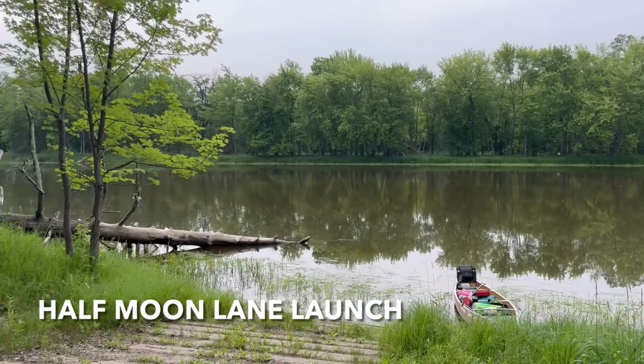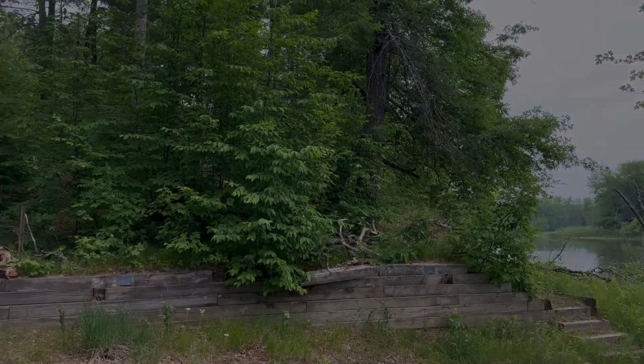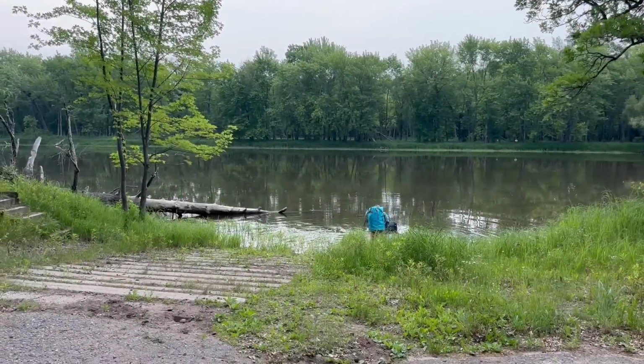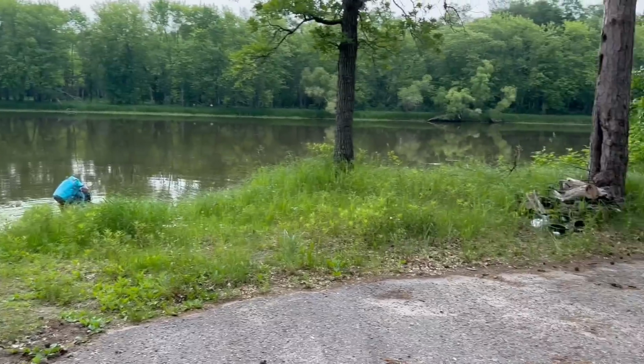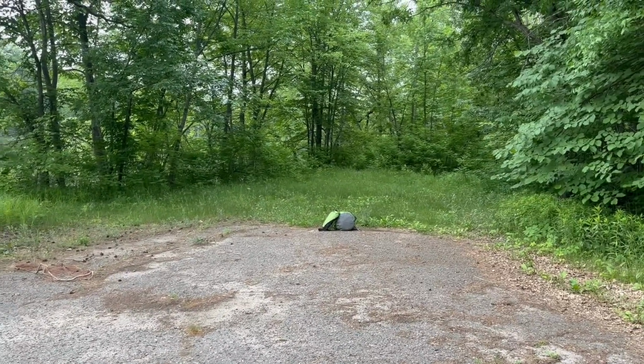So we found Half Moon Lane, and we are just trying to figure out what's here. For the record, it looks like Half Moon is a half-mile back there, and the map is just wrong. But there is this boat launch, and there's a spot, so I think we're staying here.